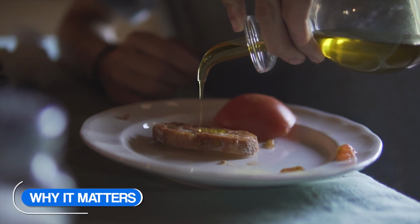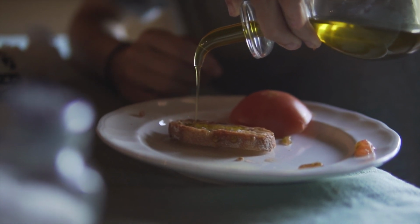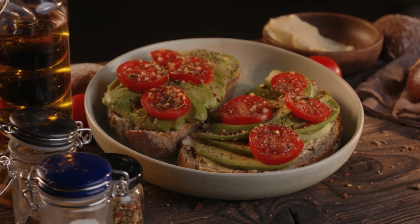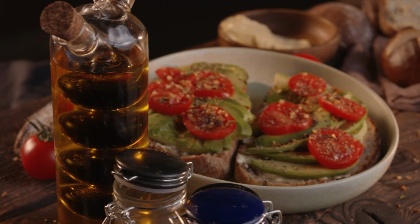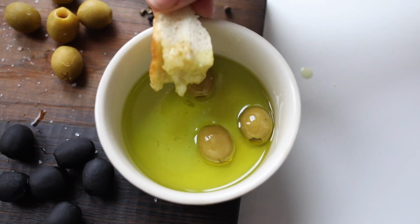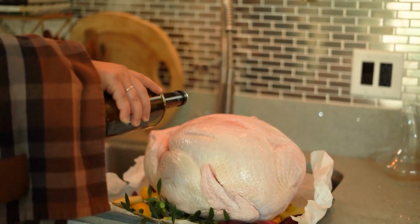Why it matters. First off, why should you even care? Well, the oils you choose can have a massive impact on your health, influencing everything from cholesterol levels to how your body responds to inflammation. Selecting the right oil can make a world of difference.